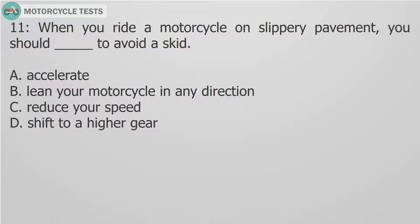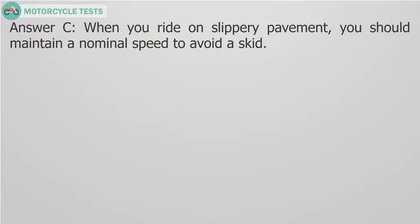Question 11. When you ride a motorcycle on slippery pavement, you should ___ to avoid a skid. A. Accelerate. B. Lean your motorcycle in any direction. C. Reduce your speed. D. Shift to a higher gear. Answer C. When you ride on slippery pavement, you should reduce your speed to avoid a skid.